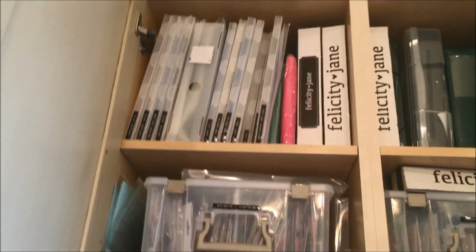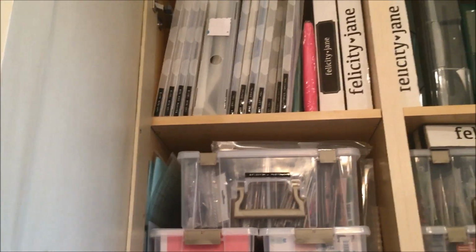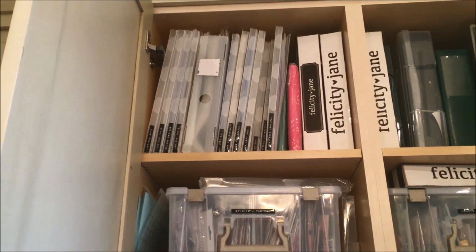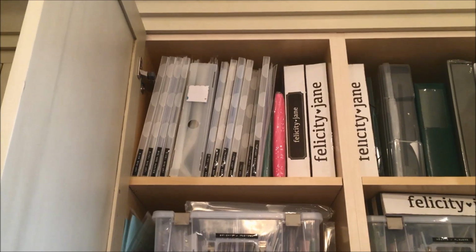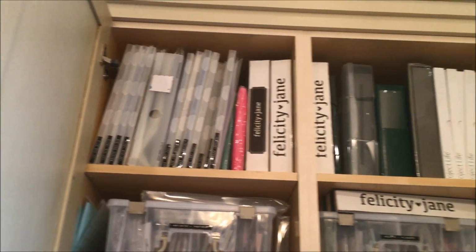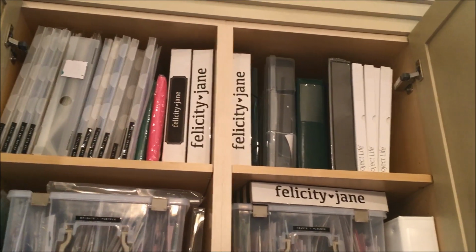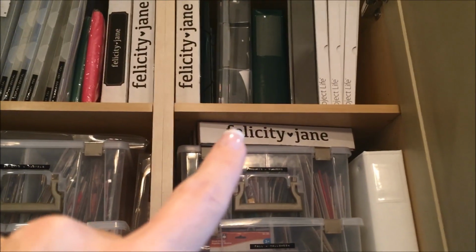Up here is where I store all of my plastics, all of my sheet protectors for my pocket style scrapbooking, some extra albums, and then just some extra Felicity Jane boxes that I use for organizing or shipping or whatever. More extra albums and boxes on the top over here. This one holds a current Felicity Jane kit.